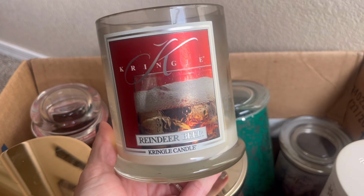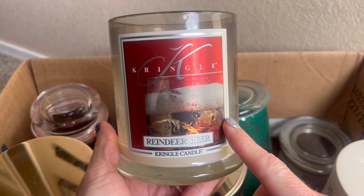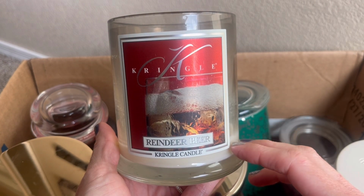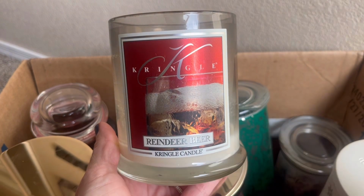This one paired with that Grandma's Gingerbread was a really nice pairing because even though this does smell like root beer, there's a vanilla note in here that mixes nicely with that ginger, and I just thought that it was a really nice pairing.